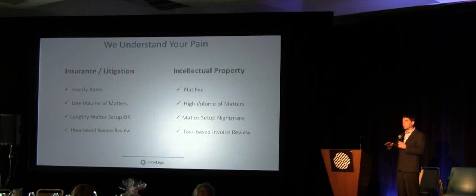The biggest difference is certainly going to be the volume of matters, right? Whereas in litigation, hopefully there's very few, but then they tend to be fairly large. But then with the IP side, whether it's patent prosecution or trademark filing, you're going to have many, many matters. We have customers with tens of thousands of matters.